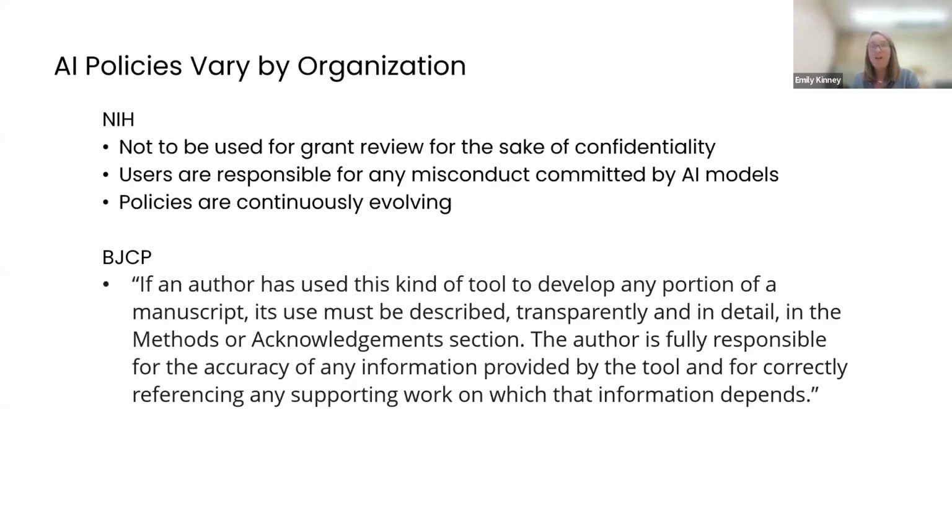Different journals have different policies. So in this case, the British Journal of Clinical Pharmacology is on the same wavelength here, that anything that AI generates for you, you are responsible for it. And if that means that it is inaccurate, or if it is stolen language, then that falls back on you, and saying, well, the AI did it is not an acceptable excuse.